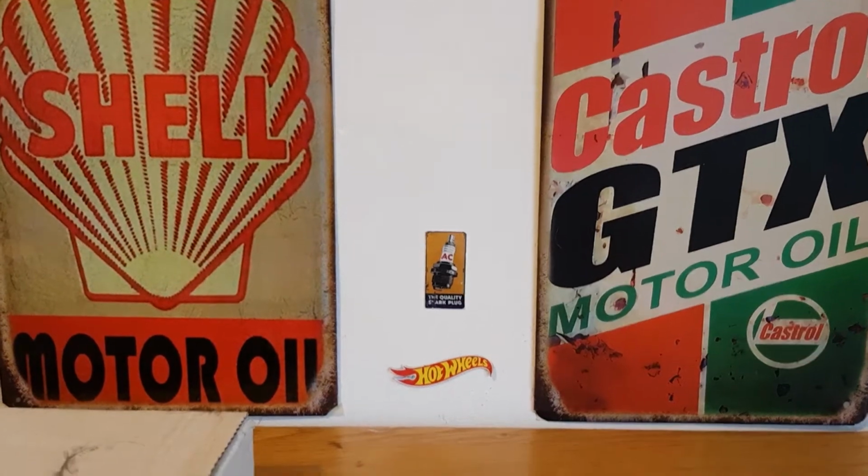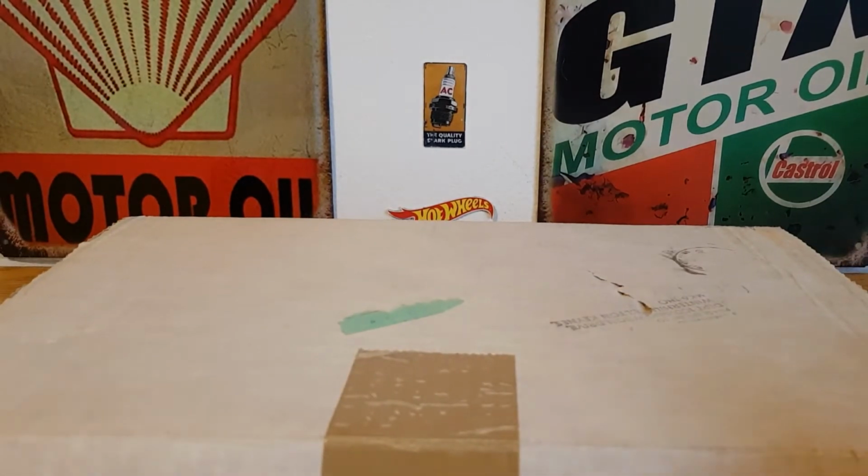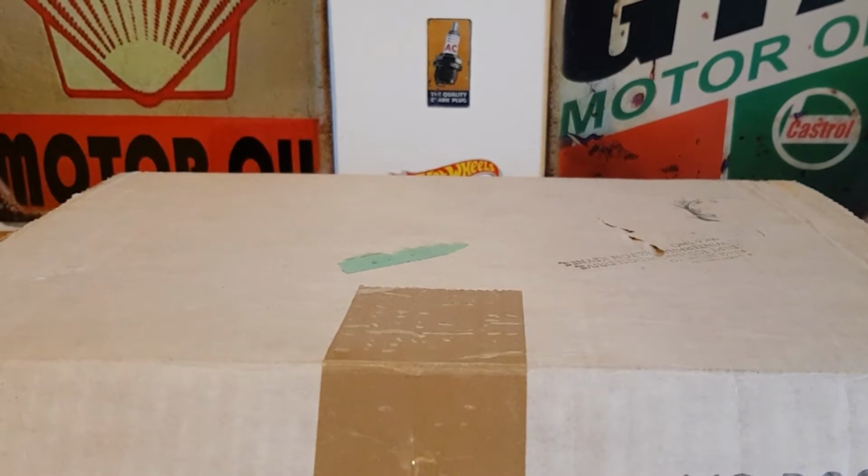So we'll just pan down a little bit. It's in this box. Now, I bought the set from somebody. It had been stored in their garage or loft, I'm not quite sure, for about 30 years.